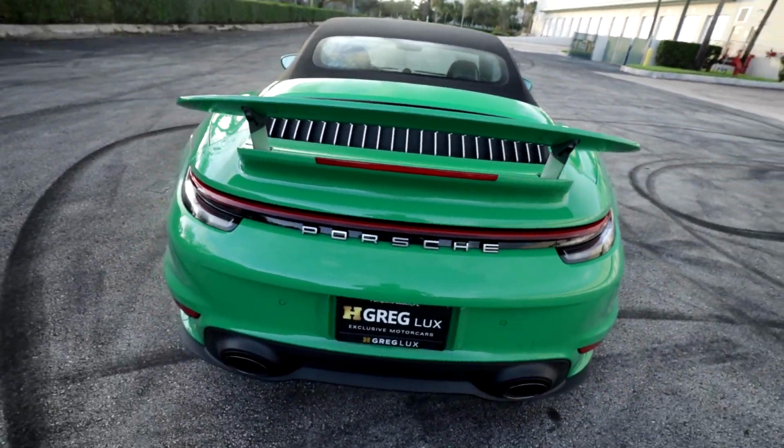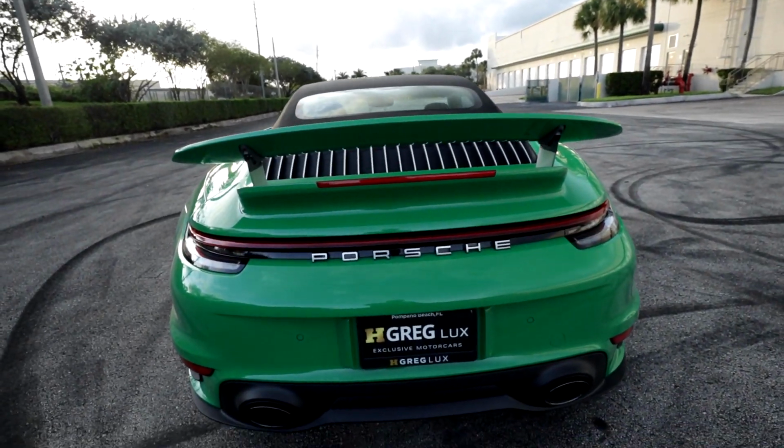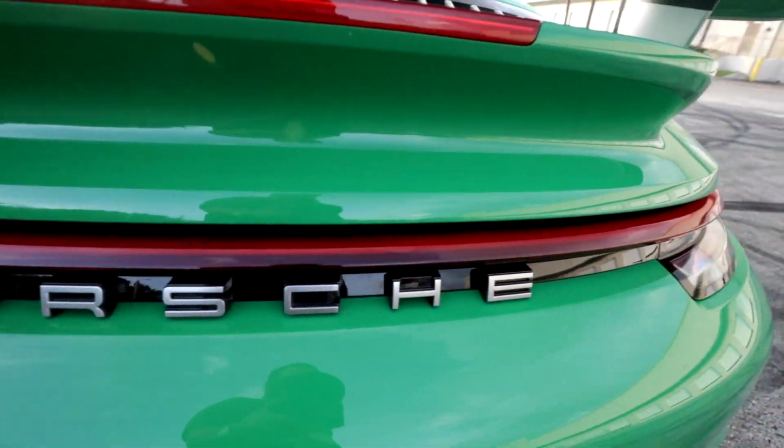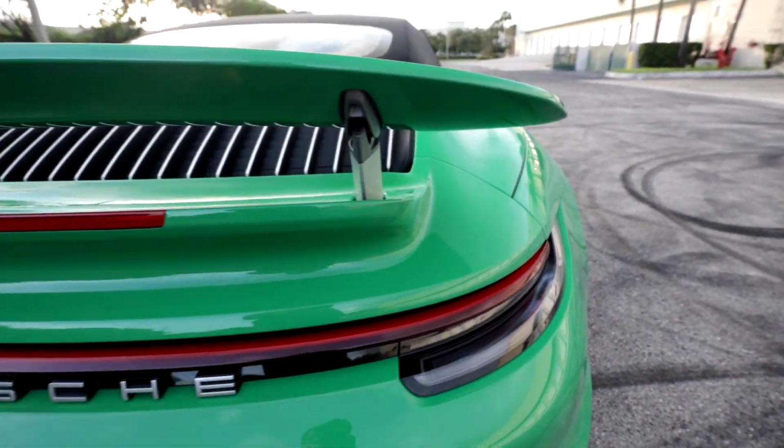So just hitting unlock, you can see the light bar turn on, and it's interesting that it leaves this middle part out. So I wonder if this whole thing is just the turn signal. We're gonna have to try that out.